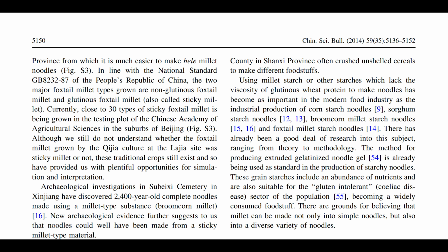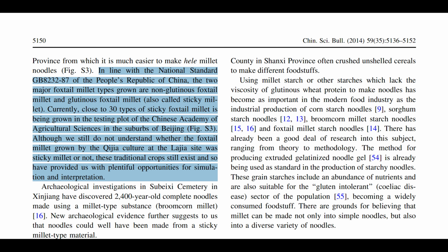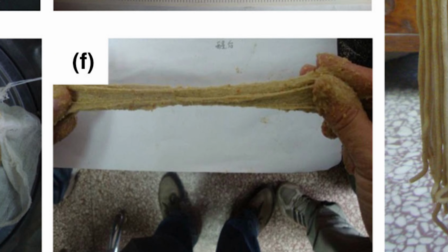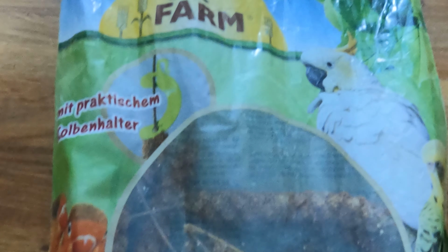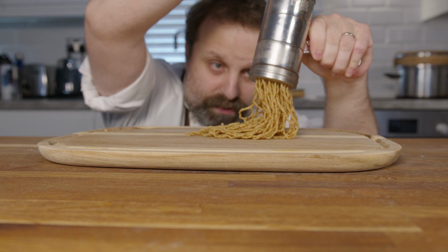techniques. Going back to the original article, we noticed that there are different types of foxtail millet, something we were unaware of. The article mentions glutinous and non-glutinous foxtail millet, but we have no idea how to tell one from the other. All we know is that the length shown in the article was never obtained by us, regardless of which technique we tried. Our best result came with this bird feed millet, which was grown in China, but even this was not close to the intended result. So we have to admit defeat on this one.